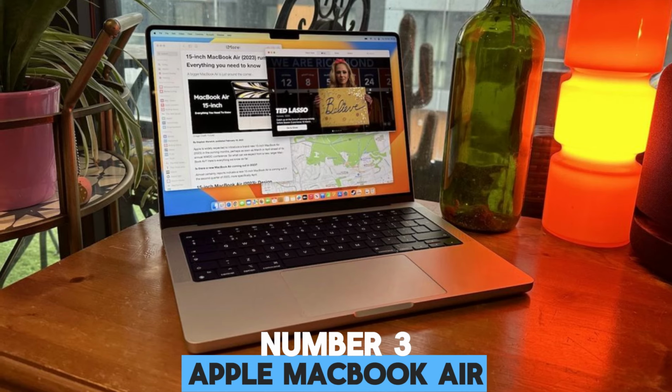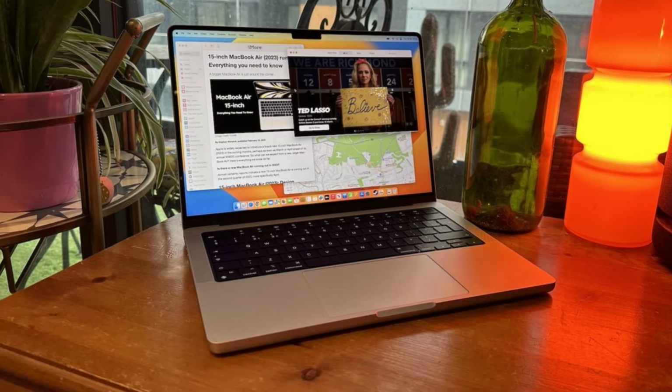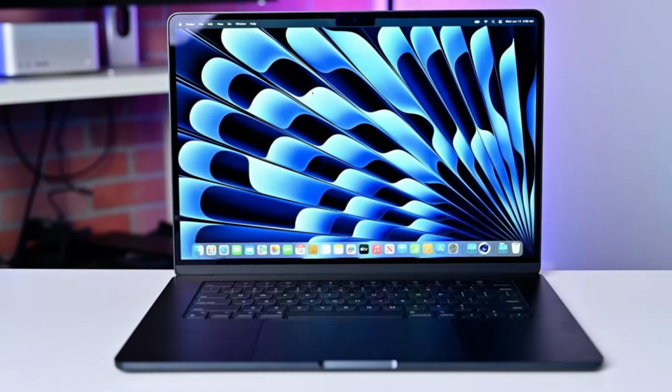Number 3. Apple MacBook Air. MacBook Pro laptops are great laptops for work, but if you want a lightweight, portable option, check out the MacBook Air. It is a bit of an anomaly when compared to the rest of Apple's options.